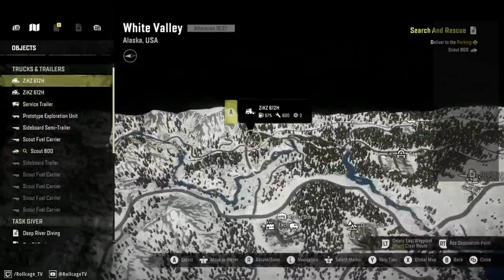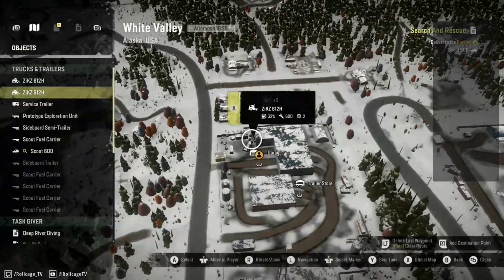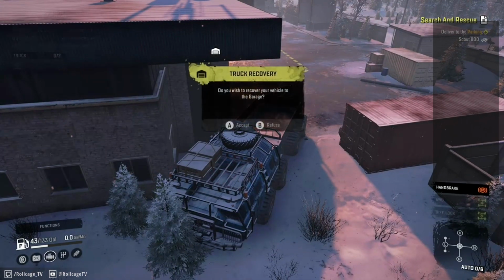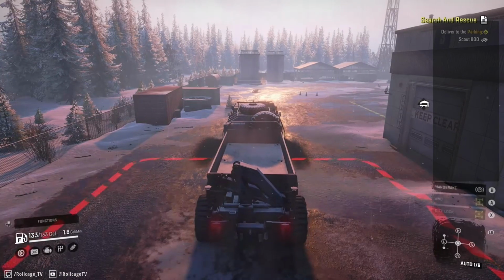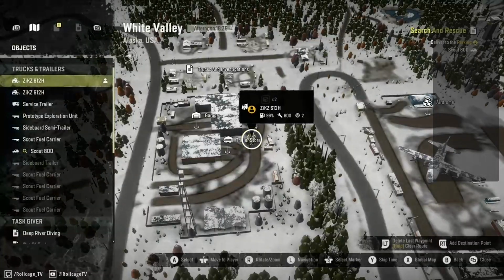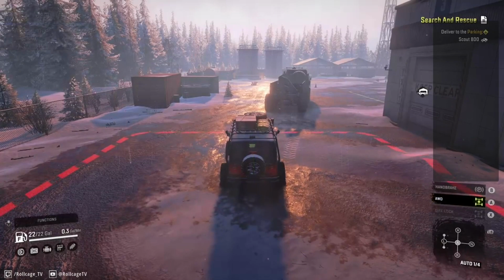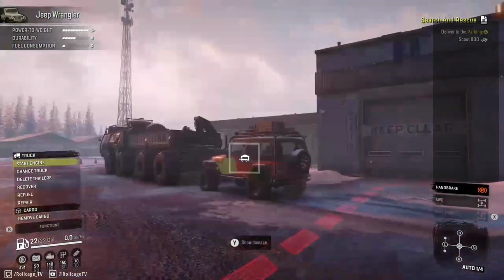Where are my Zixi? Oh, that guy's like right outside. How is he configured? Oh, he's good. He's got the bed. Oh, he must have just delivered somebody there. Okay. Let's recover him because it's faster. Then leave. And pull forward. And turn my lights on. And stop. And go to the map. And go to the garage. And pull out the Thieves Vani. And stop his engine because I won't need it.